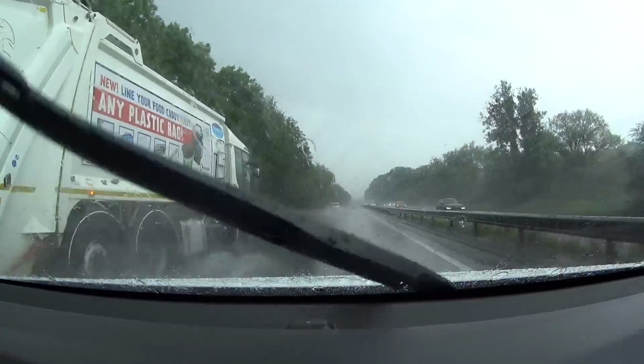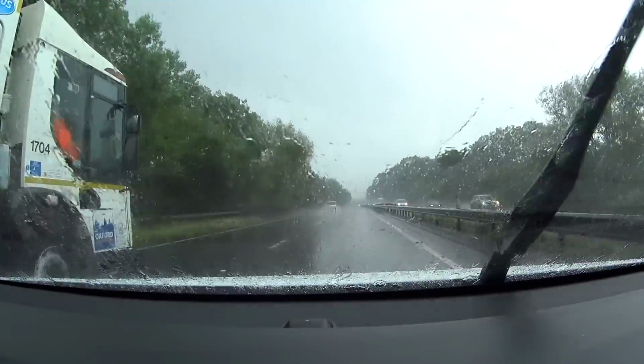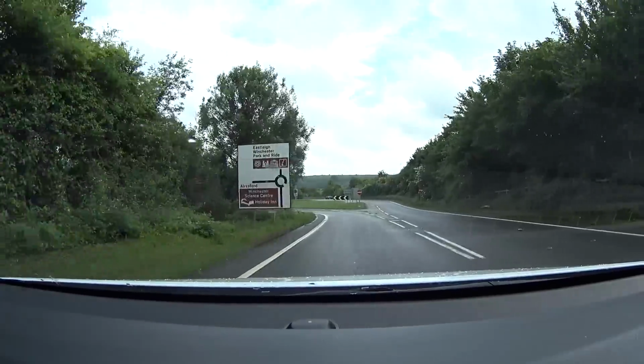Now it's only done, what, 5,800 miles, so the tyres are going to be pretty good. Plenty of tread depth on them, but I am holding on to the steering wheel because every now and again there's a big puddle in the outside lane here. But yeah, really impressive. Oh, we're nearly home now, just 30 miles. I do love the auto rev matching in this car.